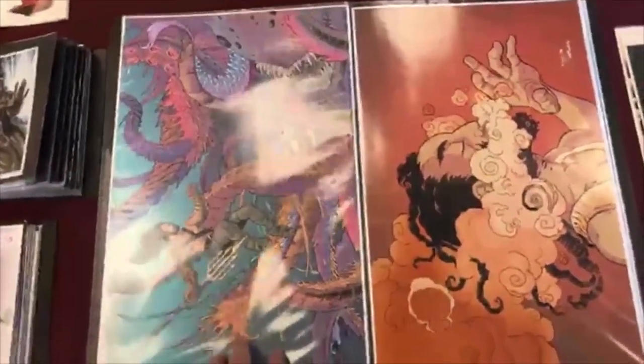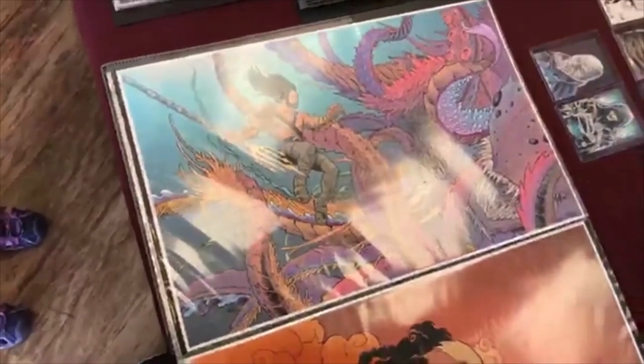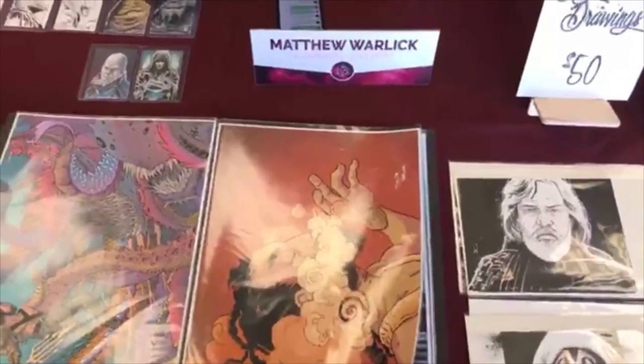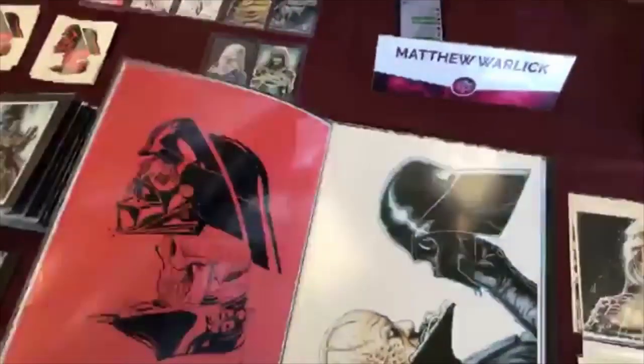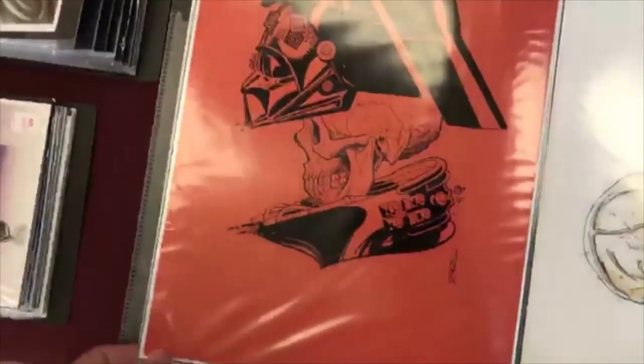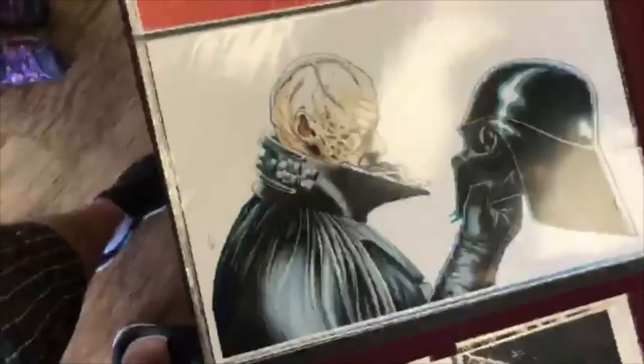Oh, now that's a pretty sweet piece, too. Jason Momoa. Aquaman. I can't wait to see that this December. Have you seen the image of Black Manta? No, I haven't. He looks so good. Oh, there's my other favorite piece. That's a really cool one. This one's nice too.